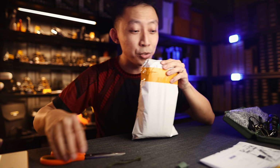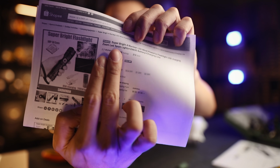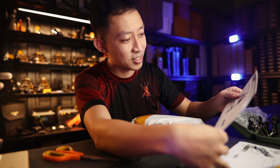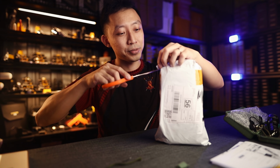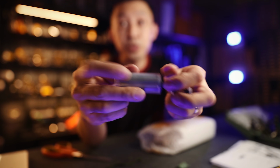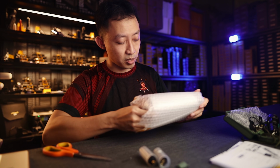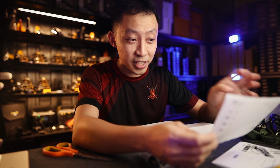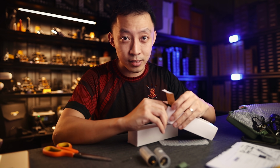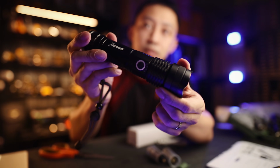It has 4 nuclear LEDs. Look at the description on this. 4 nuclear LEDs. It doesn't even say how bright it is. Never mind. Let's go. Again, 3 times AAA battery cartridges. It's going to be trash. 374 pieces sold. 198 5-star ratings. Again, no specs. Just nothing. Is this zoomable?